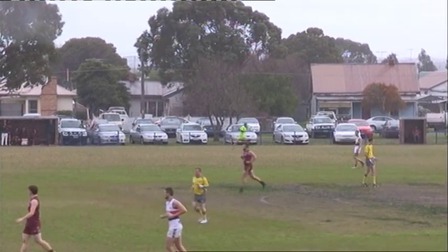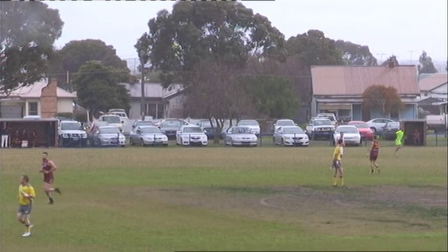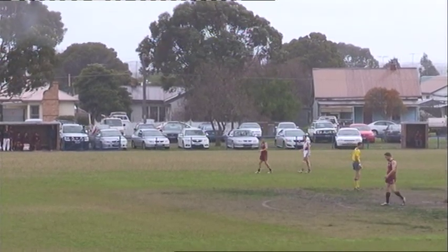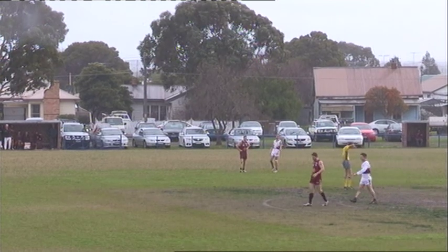Well, that's an absolute fallacy you blokes made up, I reckon, about when the rain comes East Geelong go, because they're playing better in the rain. They didn't do it a couple of weeks ago, but they're surely doing it today.